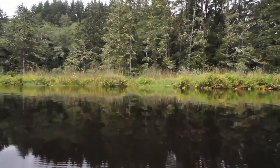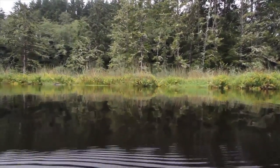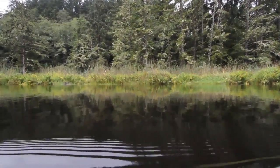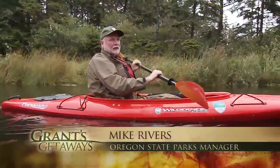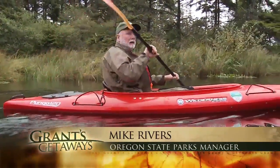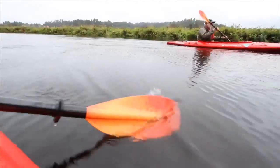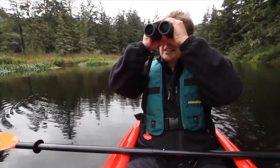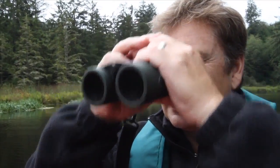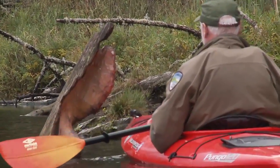Beaver Creek is a small 30-mile-long coastal stream just south of Newport, Oregon. This stretch is where the fresh water mixes with the salt. How deep is this creek, Mike? Only about 5 or 6 feet for most of it. Where does it originate? Up in the crest of the Coast Range. It's a whole watershed. The new state park natural area is nearly 400 acres of freshwater marsh and upland. It's where Oregon's state animal has made a remarkable comeback the past 40 years.